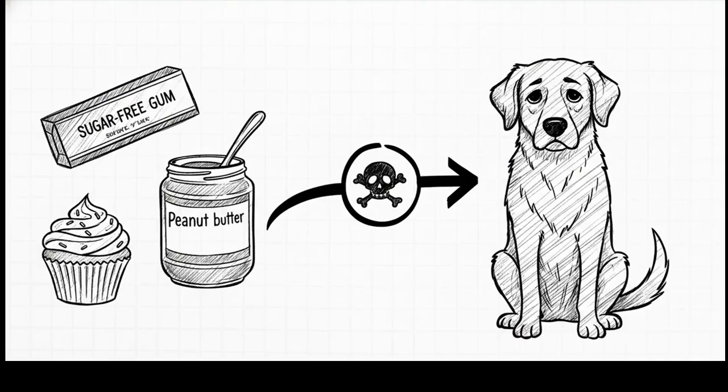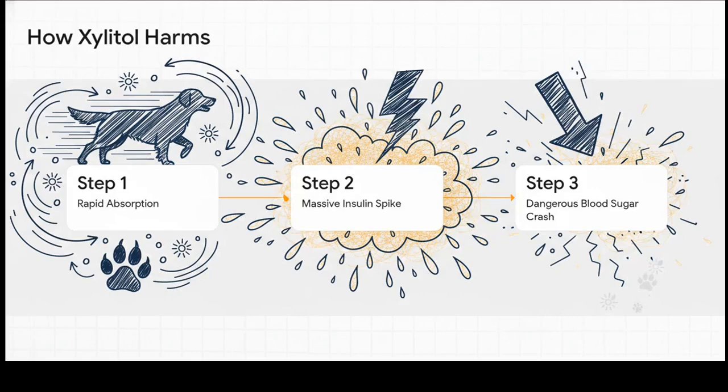First up, let's talk about something called xylitol. You might not know the name, but you definitely know the products it's in. It's a popular sugar substitute, and it's in everything these days. Sugar-free gum, candy, even some brands of peanut butter and baked goods. Now, for us, it's totally fine. But for dogs, it's a completely different story. It's extremely toxic.